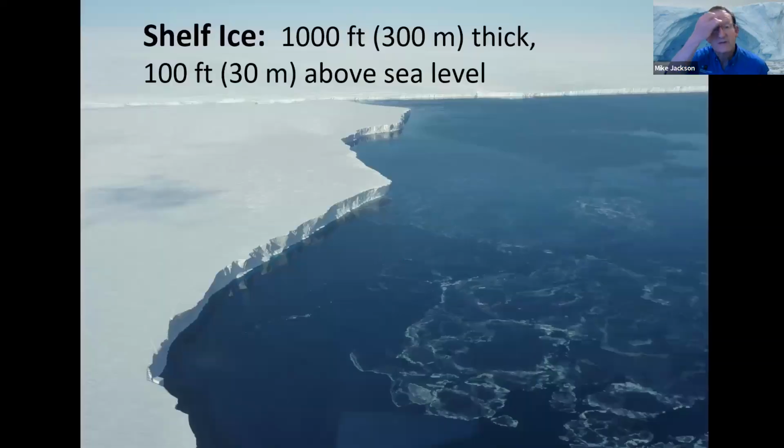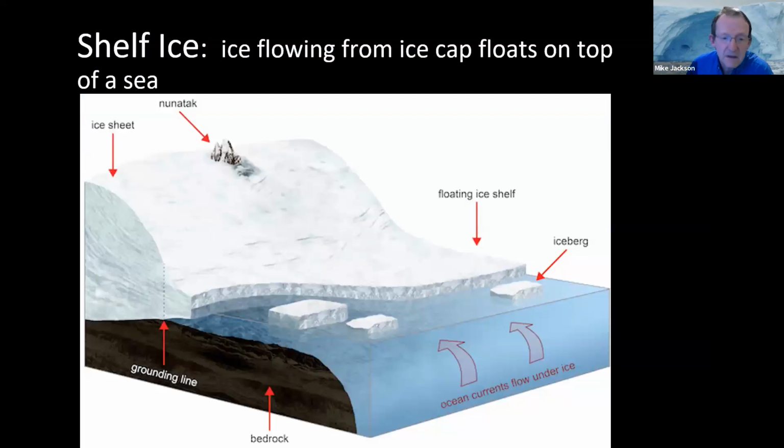And when you look at the edge of an ice sheet, you're often looking at 1,000 feet, 300 meters of ice. And of that, about 30 meters or 100 feet is above sea level. And I think David showed a similar diagram to this. And there are many, many kinds of icebergs.